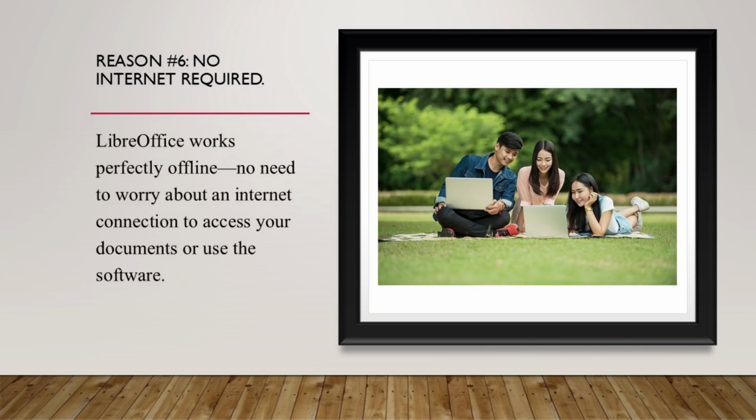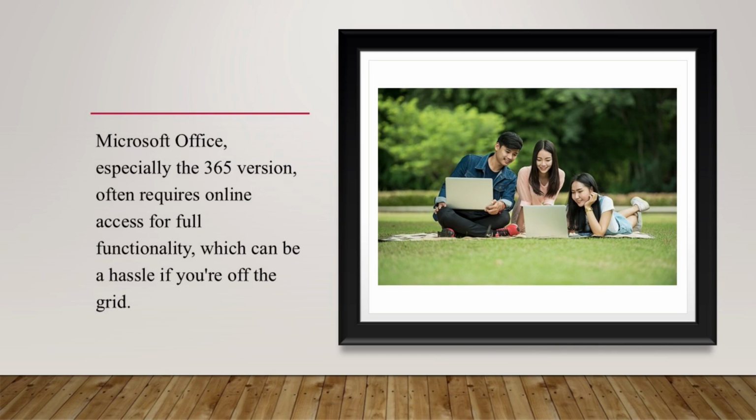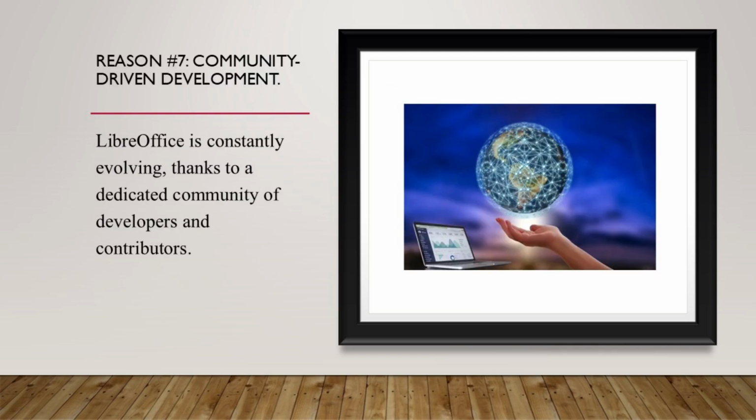Reason number 6, no internet required. LibreOffice works perfectly offline. No need to worry about an internet connection to access your documents or use the software. Microsoft Office, especially the 365 version, often requires online access for full functionality, which can be a hassle if you're off the grid.